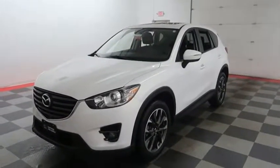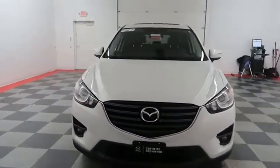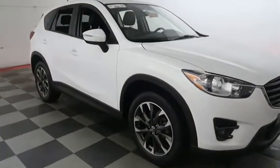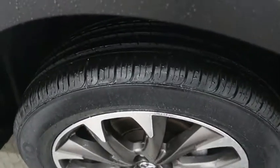Today we're going to be taking a look at a Mazda CX-5. We're going to start right away up front where you have factory fog lamps. A look down the passenger side. You have alloy wheels. Looking at the tread on the tires.